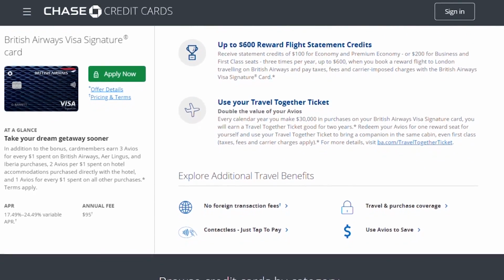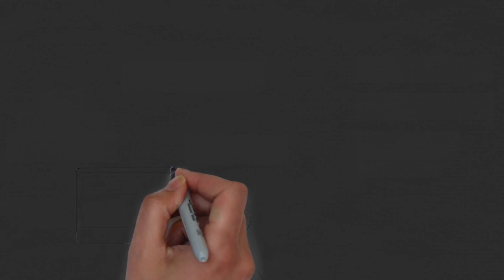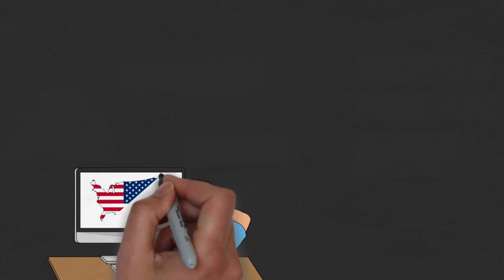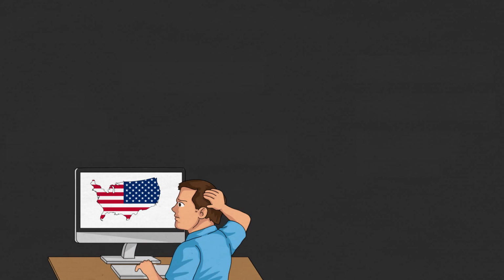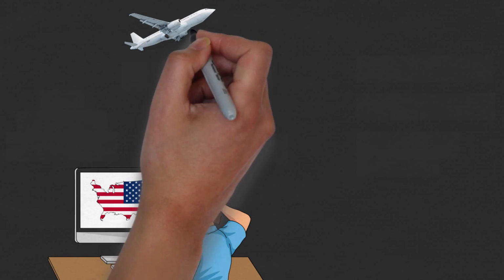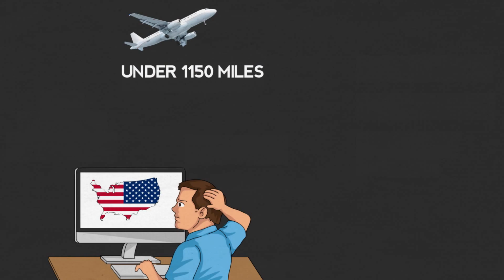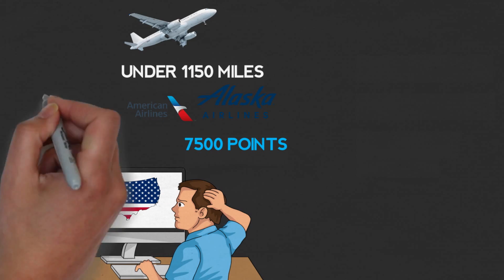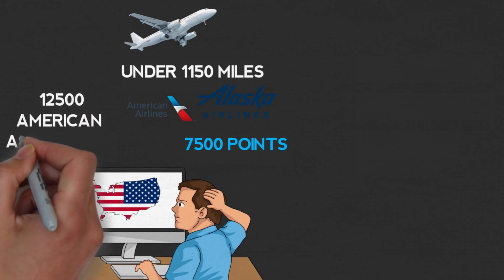So now let's talk about a lot of the really good ways to use British Airways Avios points. There are actually a lot of good benefits and sweet spots with British Avios points. If you want to fly in the US and you see some American Airlines flights that may be a little too expensive, they're actually a lot cheaper with British Airways, and you'll still be flying on American Airlines metal. Any flights under 1,150 miles on American Airlines and Alaska Airlines will only cost you 7,500 Avios points. And if you were to actually use American Airlines miles, it would cost 12,500.